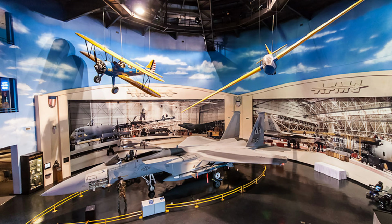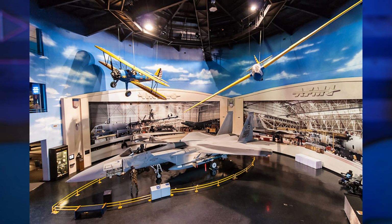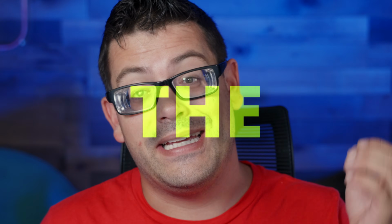Number 10 on the list is the Museum of Aviation, located on the east side of Warner Robins. This is the second largest museum for aerospace industry. I mean, it's humongous. It sits on 21 acres. It has 4 exhibit halls with over 85 different airplane exhibits. Also, it is the most visited attraction outside of Atlanta.